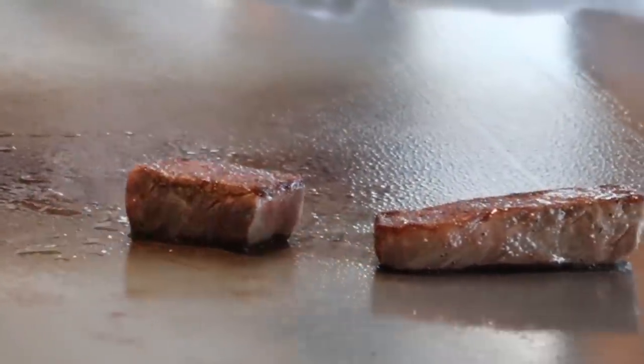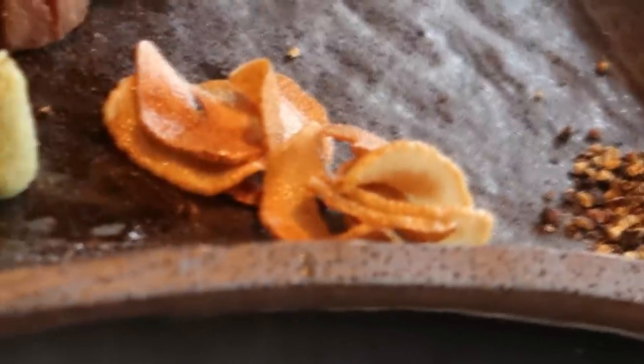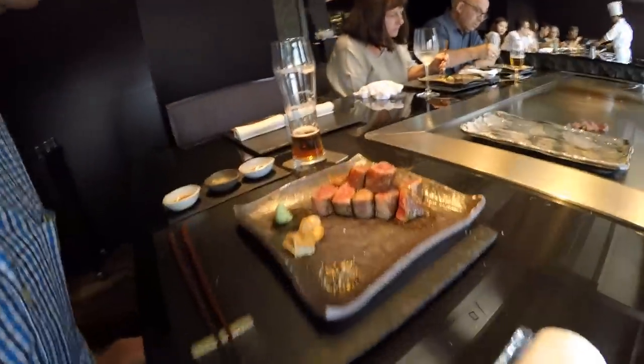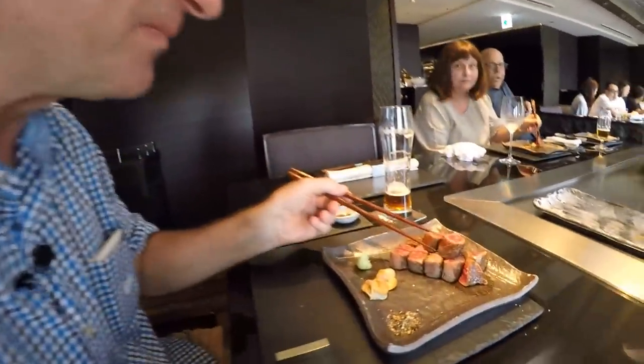Oh boy, look at him cut it. Oh, that is perfection right there. Oh, look at that meat. Oh, the garlic right there, pepper, oh, wasabi. Oh, Fujisan. It's like a mountain of beef. Look at that. Going in.